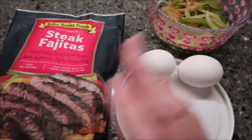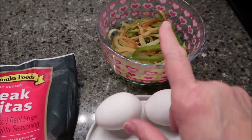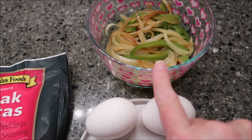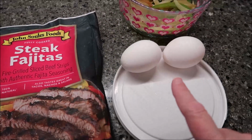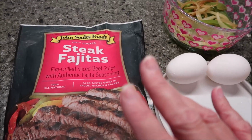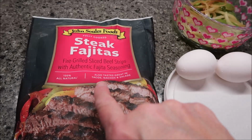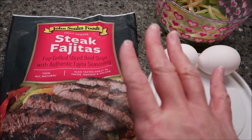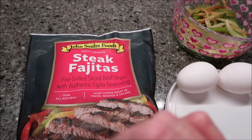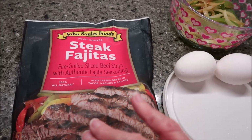So tonight for dinner, I'm gonna have the John Sauce Food steak fajitas again, but this is the onions and the peppers that you saw last night. I'm gonna use the rest of those. This time I'm gonna make them with eggs though, because the taco seasoning, this has some fajita seasoning in it. Plus I used taco seasoning, plus I had banana peppers, although they were mild banana peppers, so that didn't affect anything. But I also had some of that paste picante sauce. It was the taco seasoning that made it way too spicy.